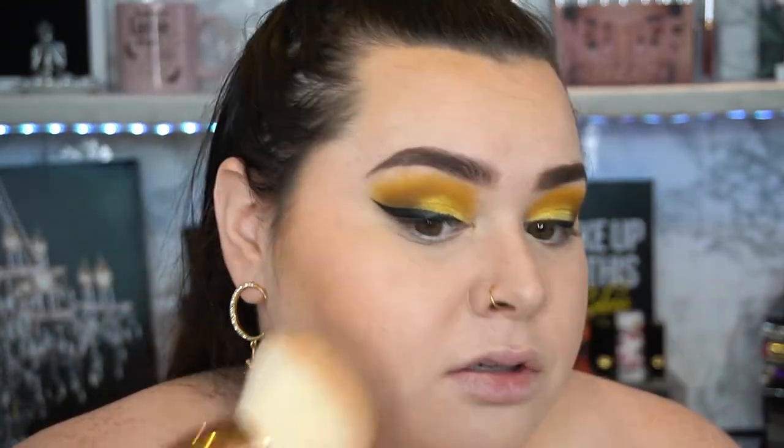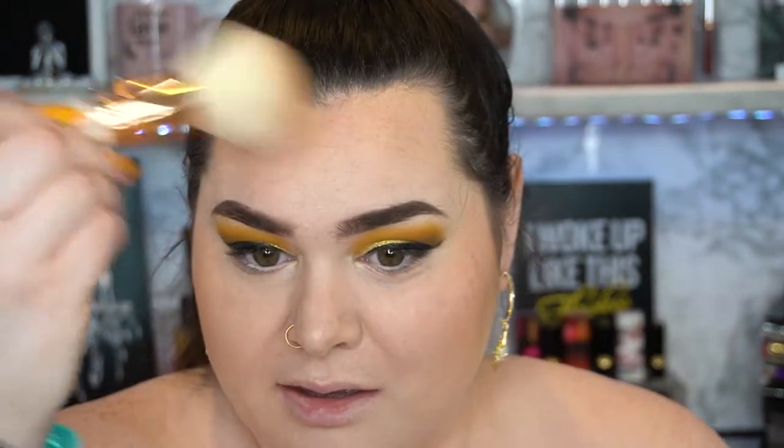I'm gonna go in with the powder bronzer. This is the Sun Stalkr bronzer. In the Sun is the shade name. And I'm just gonna add some more bronzer because I feel like I want more bronzer.